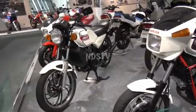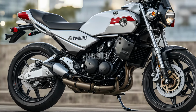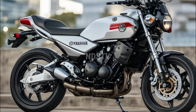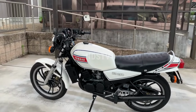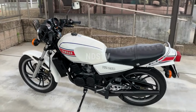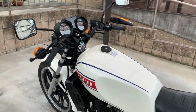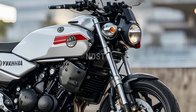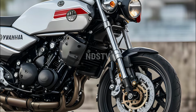The 2024 RZ250 features a newly designed chassis for improved handling, along with a more powerful engine delivering exhilarating speed on the track or the open road. With its striking aesthetics and advanced features, the RZ250 sets a new standard for sport motorcycles, solidifying Yamaha's reputation as a leader in innovation and performance.